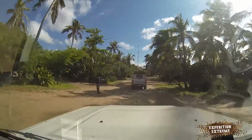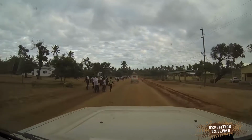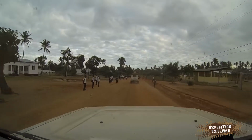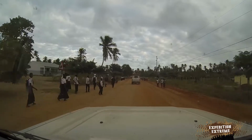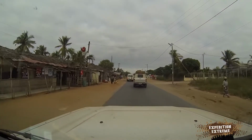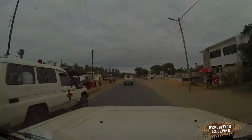We're going to go and replenish some of our supplies and also have a look what the town has to offer. It's only about an hour's drive from Pandani, beautiful off-road route until you get to the typical skinny little African tar roads, and let's go and have a look what this town has to offer.